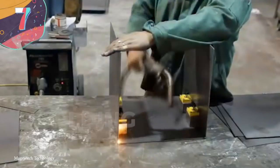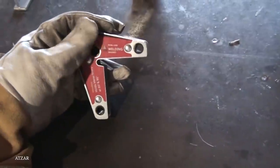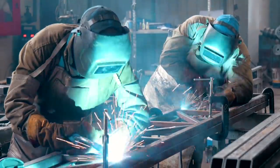Number 7. Welding magnets. Our next entry is a simple device, but one that's incredibly important to the art of welding. And without welding, the industrial world would most likely grind to a standstill.